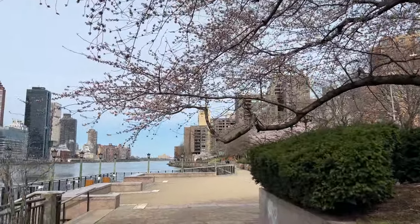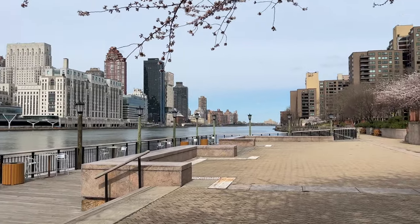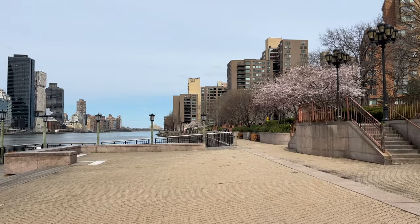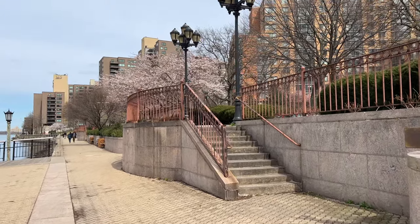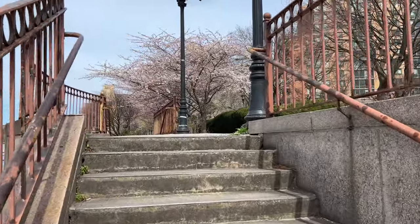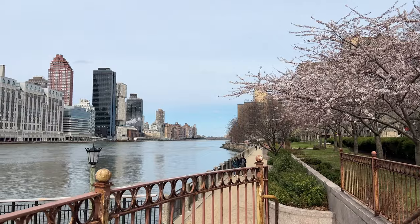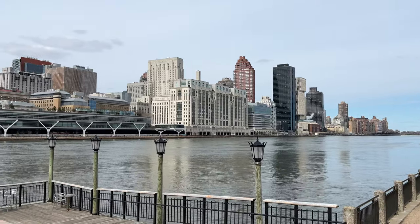During the night, just sit here and enjoy the Manhattan skyline with these gorgeous vibes. It's something unique. You should definitely come here if you're ever planning to visit New York City, and especially if you are visiting New York City in spring, then do not miss this place, my friend. The vibes are different here. This East River will make you fall in love.